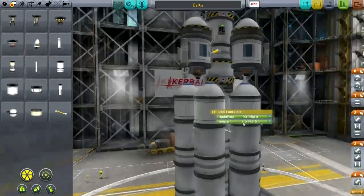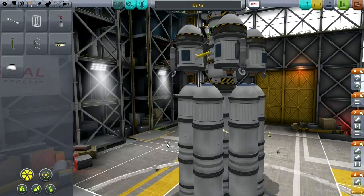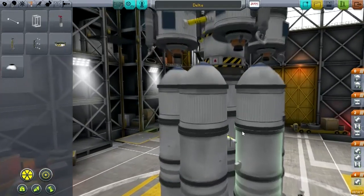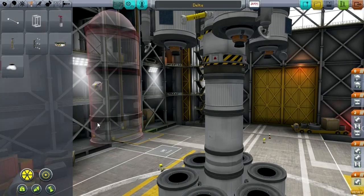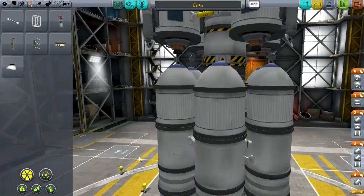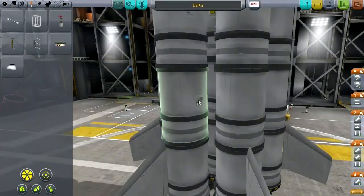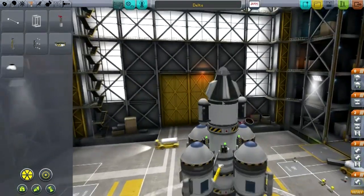Looking good. I think we need some struts on this, because that's why I said I was able to do 4, because we have struts. So let's add those struts. No, not like that. Oh, that I did not want to do. Okay, the magic of Control Z. Right, that's the way to go. And let's also get some stability across them as well. Perfect.